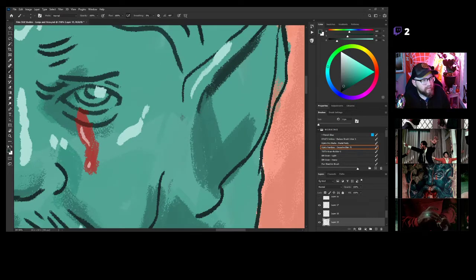Back over here, get some more of these details in the ear. Little goblin ear. I know it's not a goblin. Or I don't think it's a goblin.